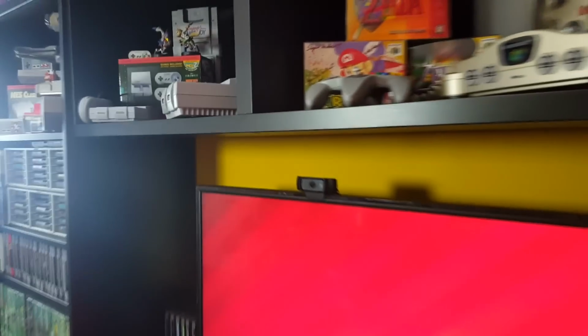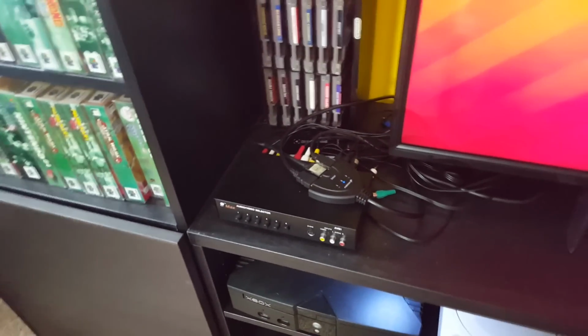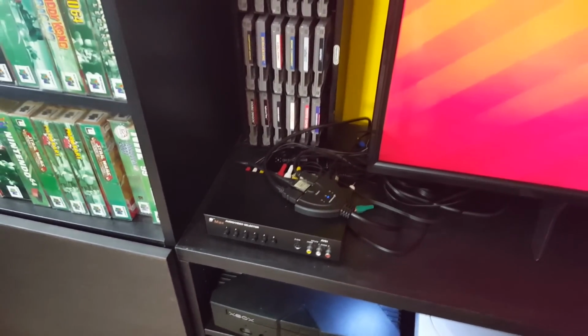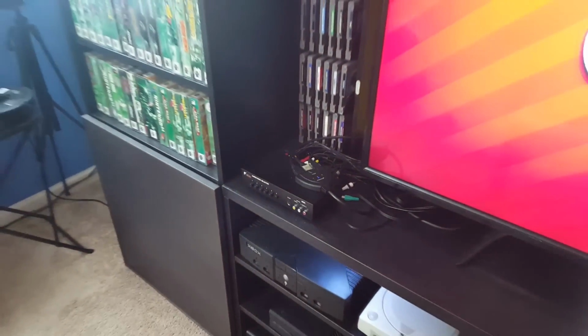On the top of the TV, I have a webcam, and this is what I use for live streaming so that I can sit back on the couch and interact with chat. And on the bottom left here, I've got my AV and HDMI switches, as well as an Elgato Game Capture HD, which I use to record footage and also for streaming.